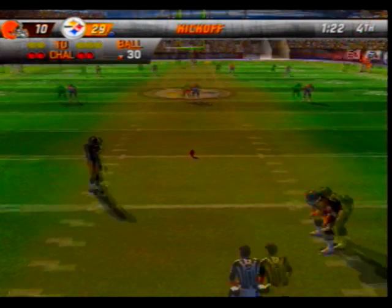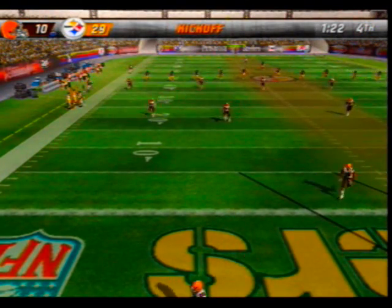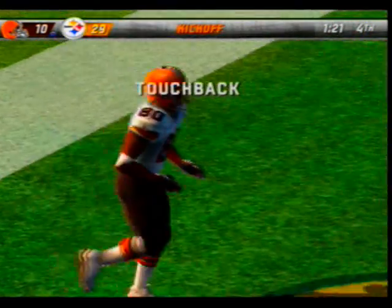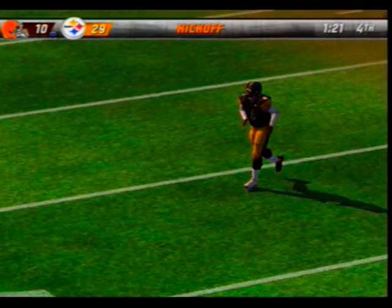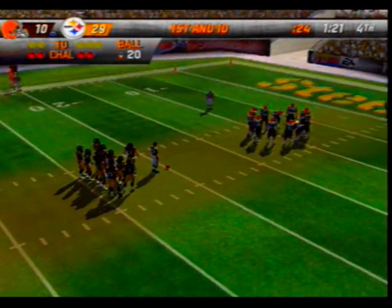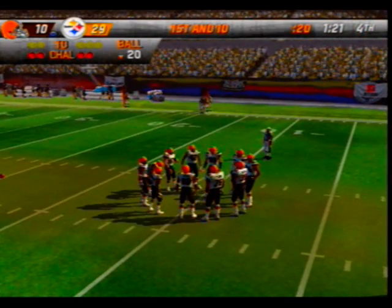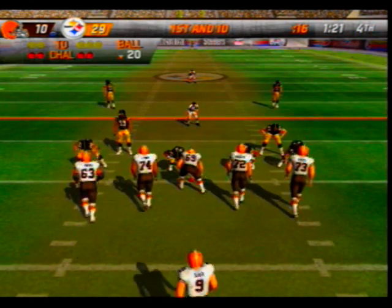Looks like he's just about ready to kick this one off. Harrison, back to return. This one is handled by Harrison. The Browns face an uphill battle as they begin this drive at the 20. The ball on their own 20. Will start the drive at the 20-yard line.